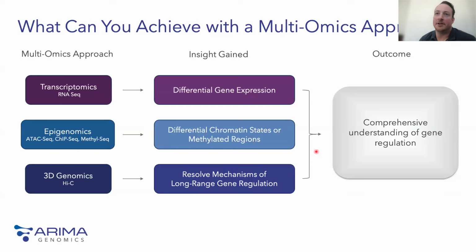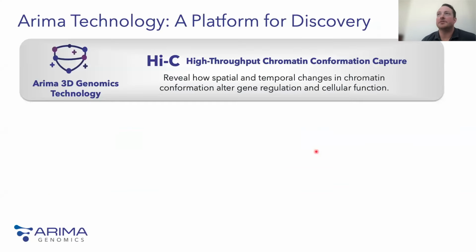differential methylated regions, and then 3D genomics with Hi-C types of approaches, which in this sort of trifecta of approaches provides that long range information about long range gene regulation, chromatin contacts that may provide a structural framework for gene expression. And together we think that provides a comprehensive understanding of gene regulation.